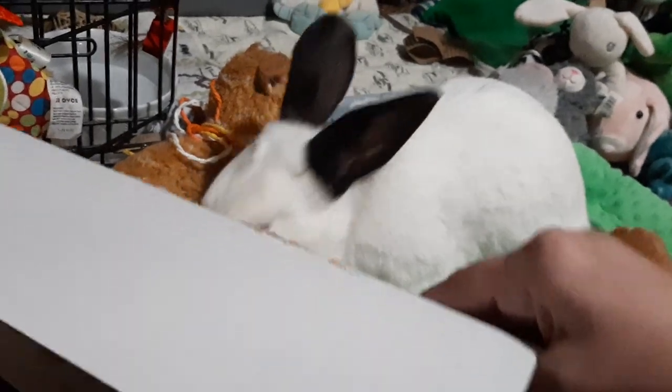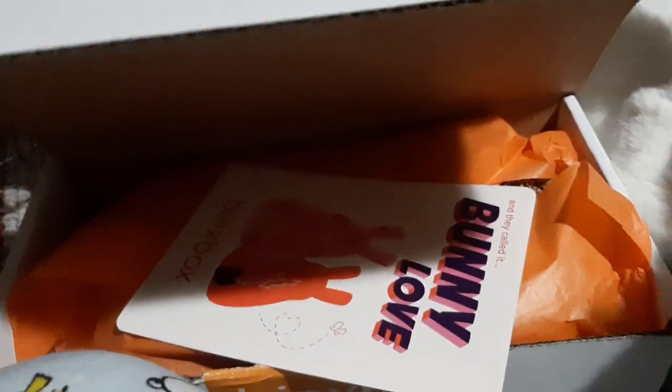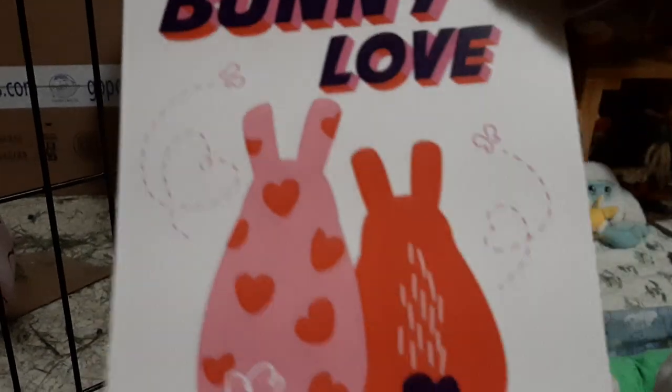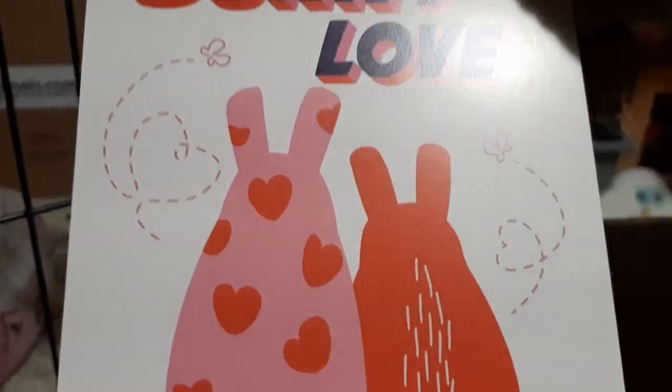Okay, well, let's see what's in here. Let's open it up. Oh, it's cute already. Oh, that's different. Look at that. Curtis, I think I have some of your hair up my nose. Let's see if I can get this in. Bunny love. Oh my gosh, that's cute. That's a little bit different style of art, too, than they usually have. That is adorable. Oh, well, I want it to be a surprise.